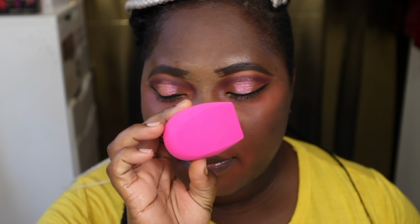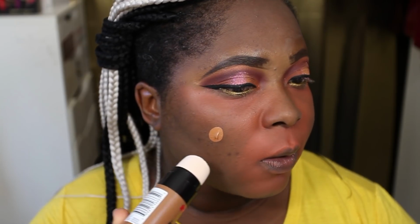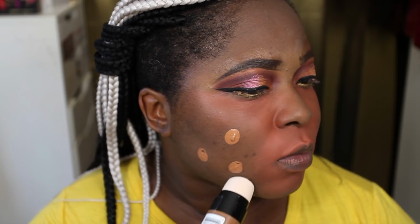So I'm going to go ahead and make this damp. Can you see how much it's expanded? And these sponges are only £5. So I'm going to use it to blend out my foundation if this little spongy thing doesn't work as well. Right, so I've got some product on there, so I think I'm just going to go ahead and dab.